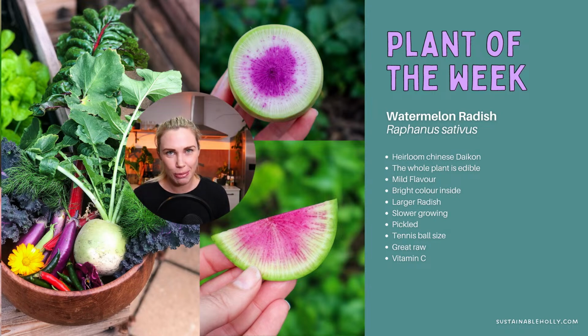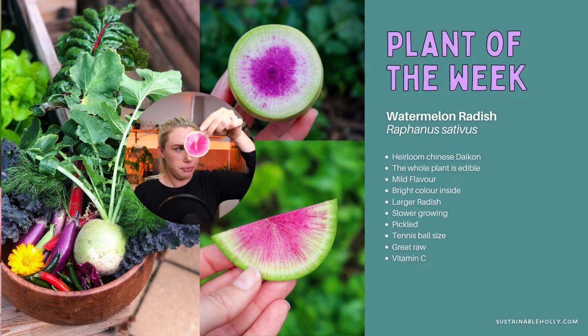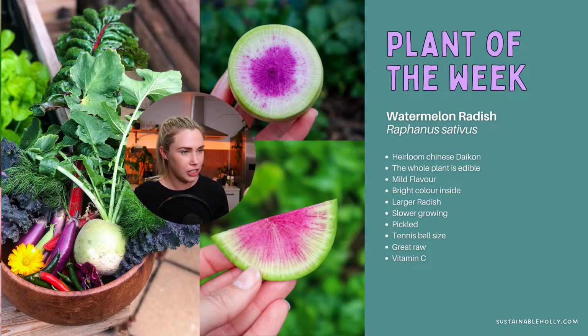It was a little bit disappointing sometimes when you cut them open and you're like, damn, I harvested that too early. Kind of like growing a watermelon, I guess. But they have vitamin C and lots of other nutrients in them, calcium, and they're so crunchy. I love them. So that is the plant of the week, and we're going to definitely dive into lots more radish tips and different types of radishes and beetroots and all the things.